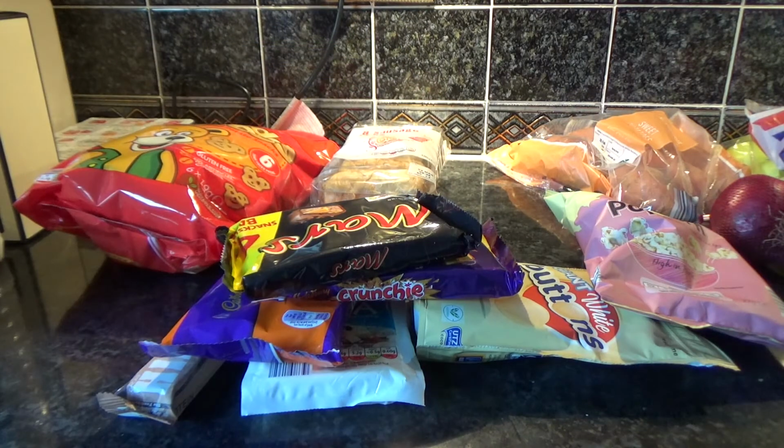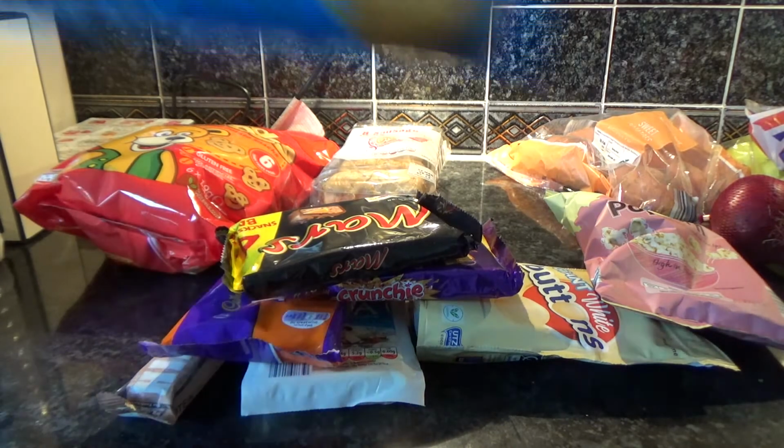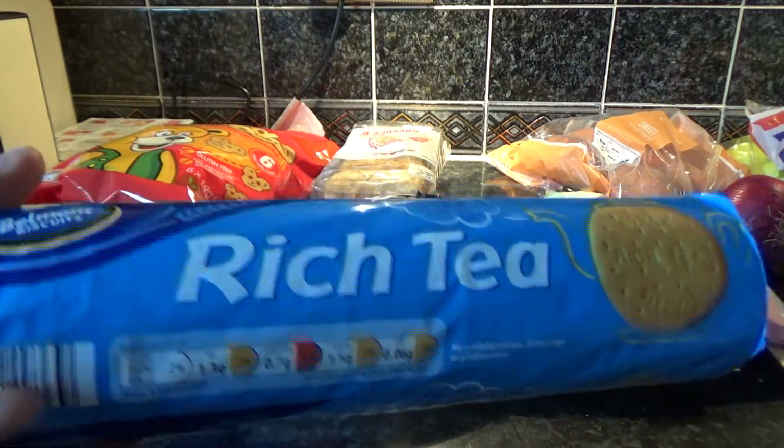The sausage rolls were 99p, the feta cheese was 95p, the protein bars were 49p. I got 2 of those and I've ate one already. The chocolate buttons were 65 pence, and the Mars bars were 98 pence. What else did we get? I got a bottle of Diet Coke, which was just 99 pence. The teddy faces were 99 pence. And then I got a packet of Rich Tea biscuits, which were 99 pence.